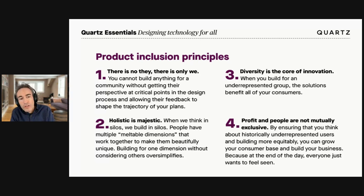Diversity is the core of innovation. By focusing on making your products more inclusive for one group, you're likely also making the product better for all of your users. And product and people are not mutually exclusive, which really honestly is a theme for this whole show and a lot of Quartz's own coverage, that it is in fact possible to do well and do good at the same time. And we'll talk to Annie about all of that right now as she joins us for today's show.